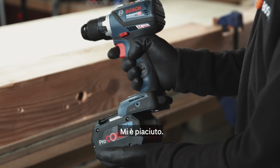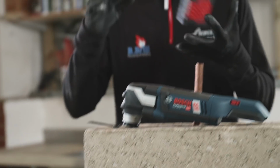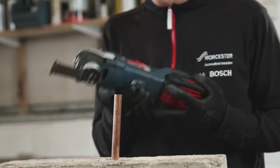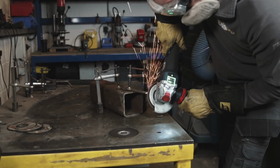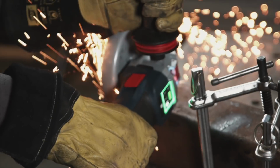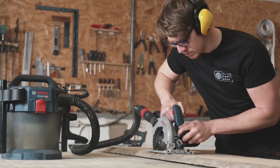and it definitely impressed me. I think the cordless range has very good power, excellent run time, and fantastic balance and weight.